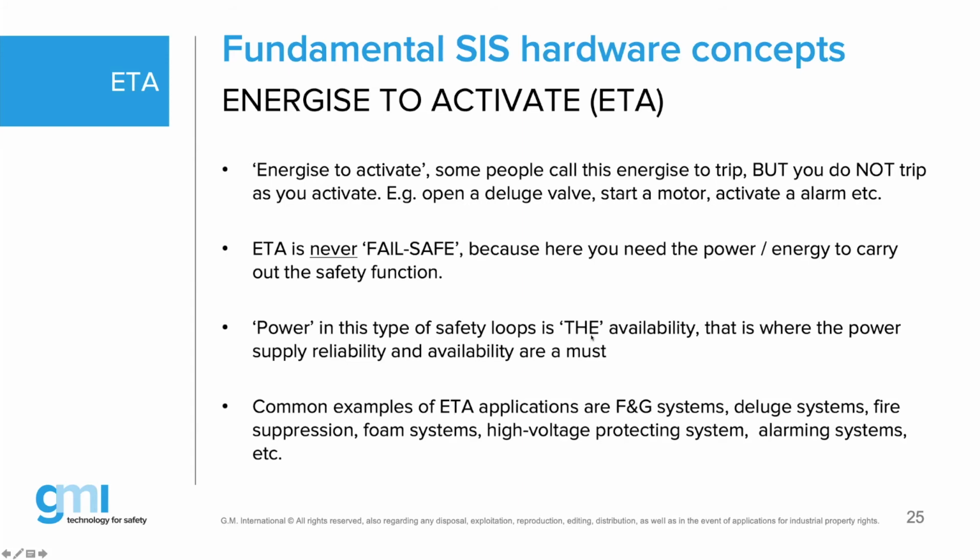And of course, it also has a reliability issue, because when we have under voltage or over voltage, that will also be a problem for energize to activate. Common examples would be deluge systems, fire and gas systems, fire suppression systems, foam systems, high voltage protection, alarming systems, etc.